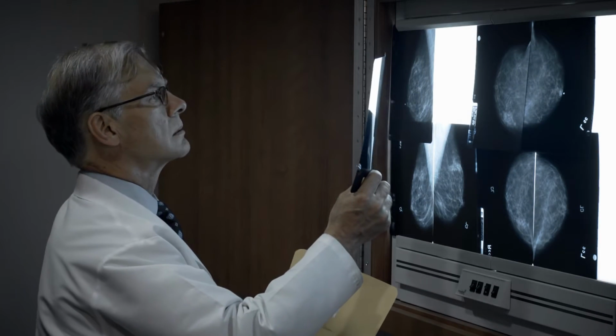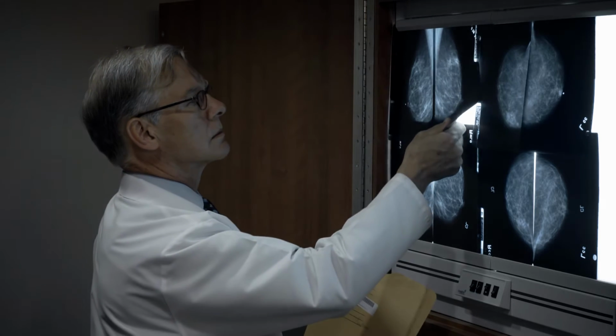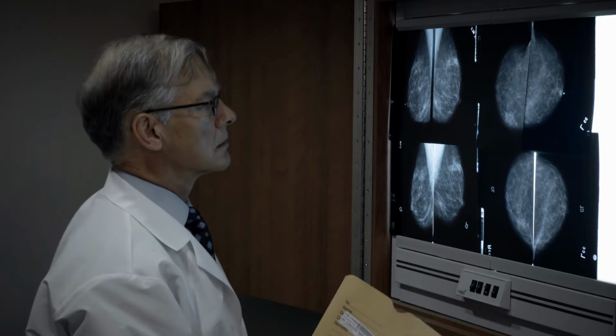When women are diagnosed with breast cancer, they often ask, why did this happen? Or what can I do to prevent something else from happening? And we do focus on lifestyle changes, nutritional or dietary interventions. And of course, since the patient is part of the team, there are things that they need to do too. So we focus on those things.